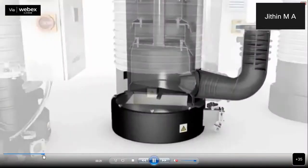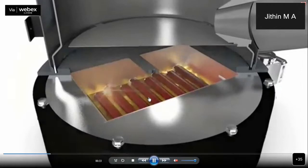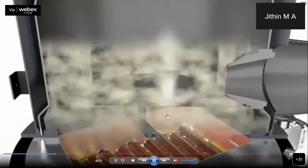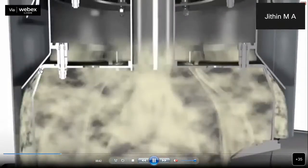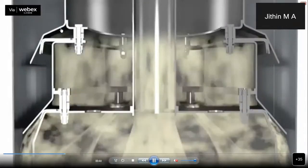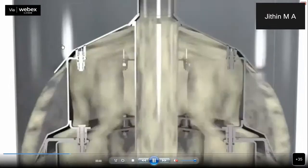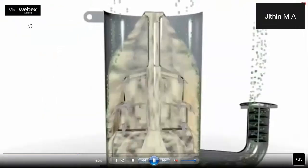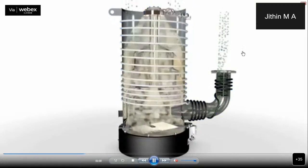So you can see this is the heater part. The heater is getting heated up, and sitting on the heater, the oil vapors go in the upward direction. They come out through these kinds of jets at supersonic velocities and pull the gas molecules to the bottom. You can see it is going. The gas molecules come down and go out.